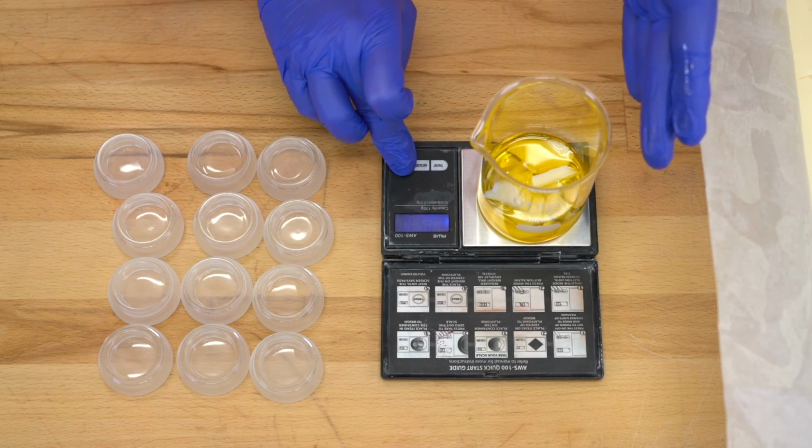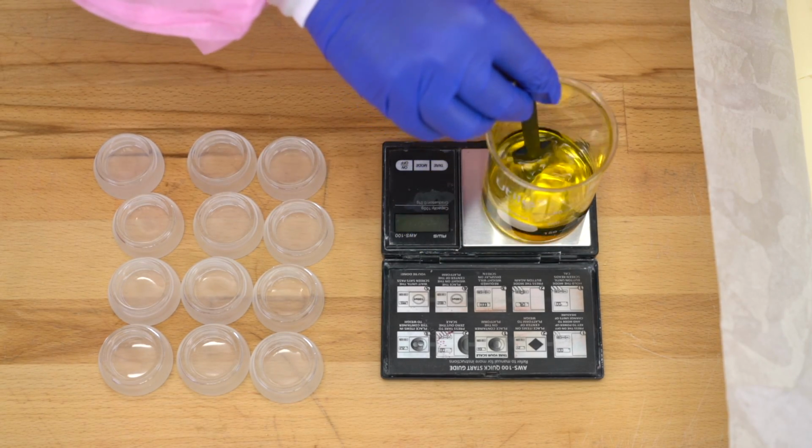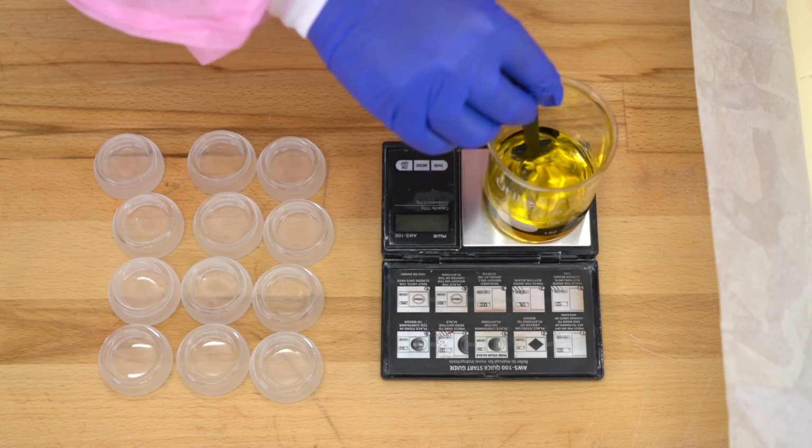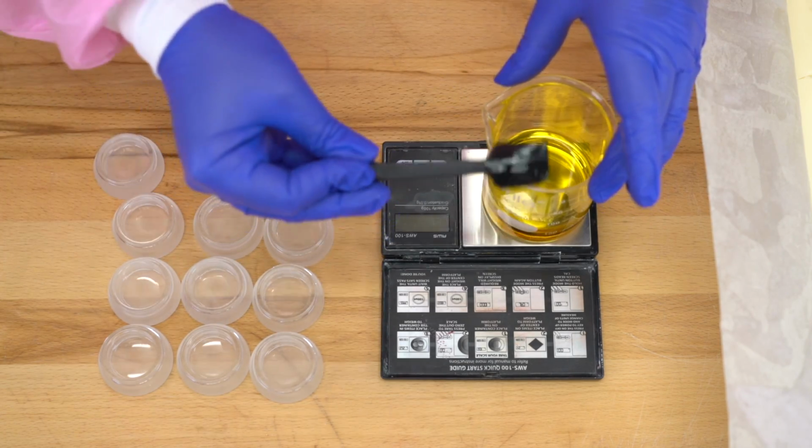So I have to go melt this down. Okay, everything is just melted, looking really, really good. Just gonna give it a quick little stir. I'm gonna place this off to the side in another beaker.